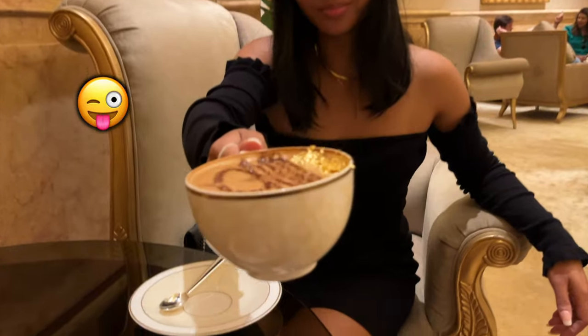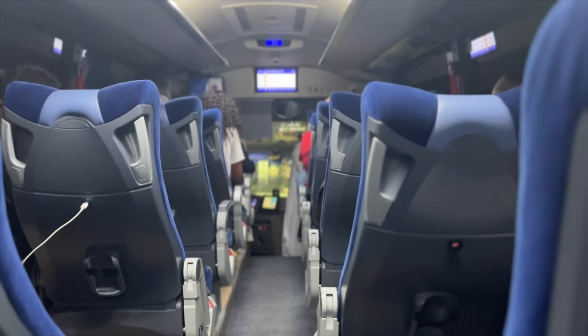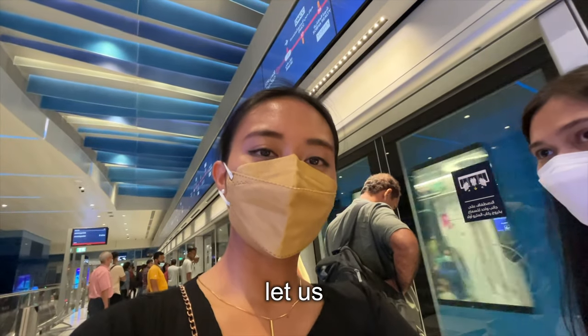I have no idea what was with us that day, but I'm gonna blame the coffee. Tastes like metal. It's a good thing we did end up in Dubai, but they dropped us off at a different bus station. It was a bad mistake and about 20 metro stations away from where we were supposed to go. Never let us lead the way.